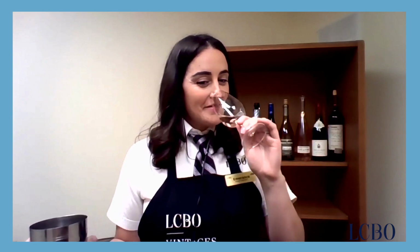Ooh, that's like summertime in a glass. Oh, fresh strawberry, lots of rose, such a grapefruit. Again, lots of red berry fruit. That strawberry carries over from the aroma right into the taste. Lots of fresh citrus, a little bit of herbaceousness, but just so fresh.